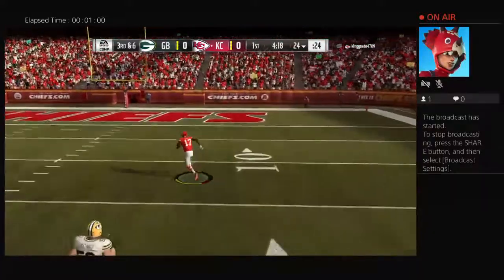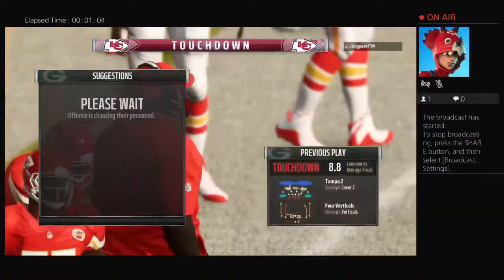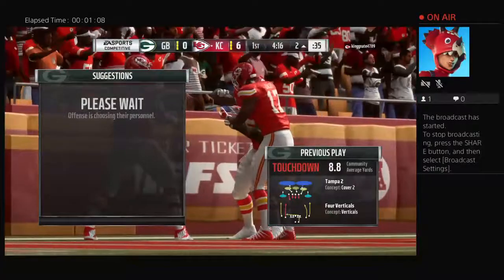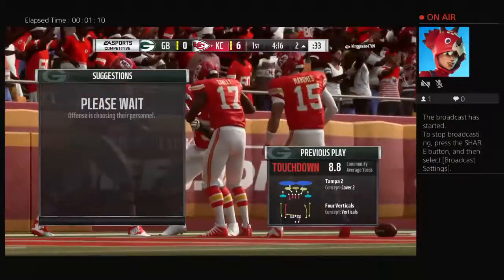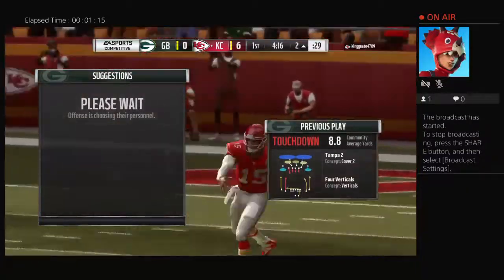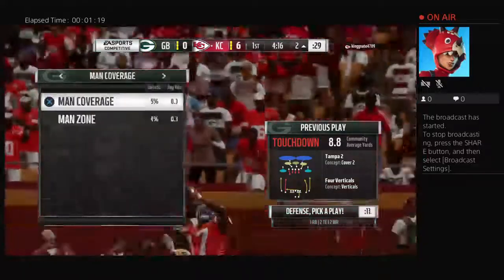It's caught inside the 25. And all the way in for a Kansas City touchdown. Chris Conley, 76 yards. And the Chiefs are going to take a first quarter lead. So on third and medium, they dial up the pass, and it works to hit the end zone.